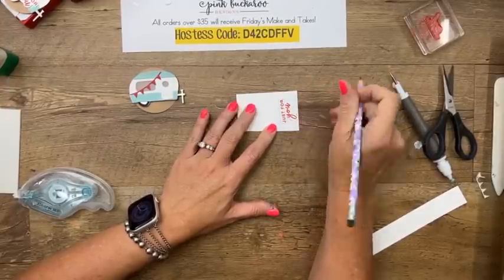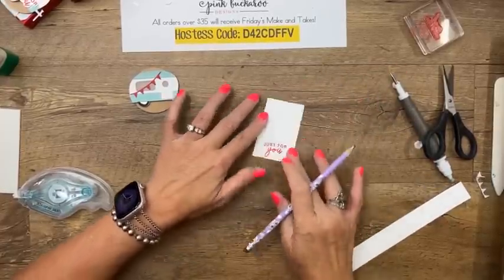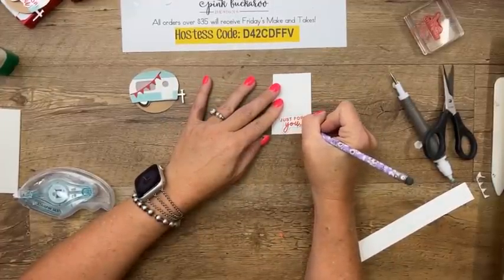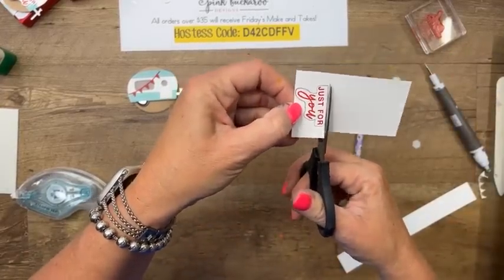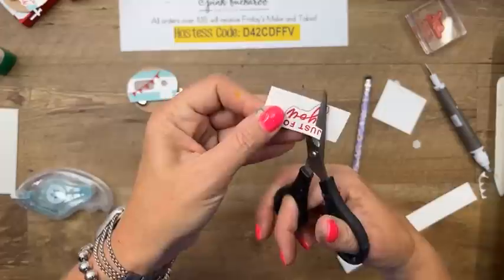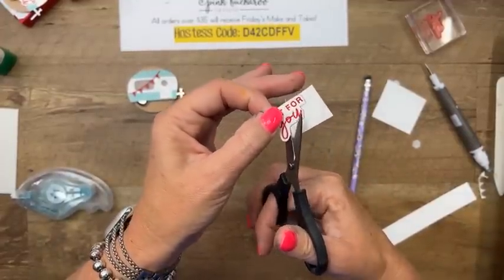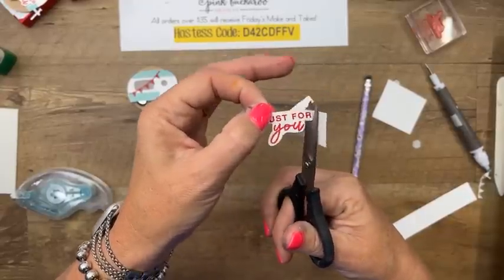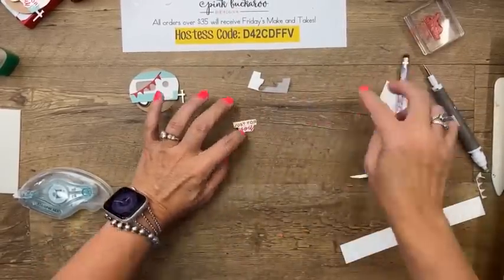Go around. Ooh, that was ugly. So I can erase that. Let me turn it this way and go around like that and up. So now it's going to make it a whole lot easier for me to cut because I'm not just guessing where I'm cutting. I'm following the pencil line. Like that. And I have some pencil line right there, so we'll erase.